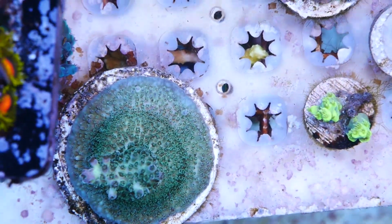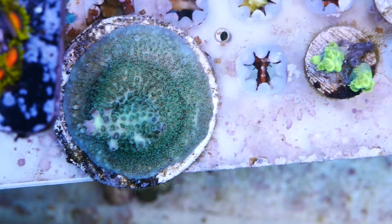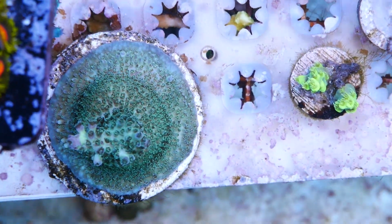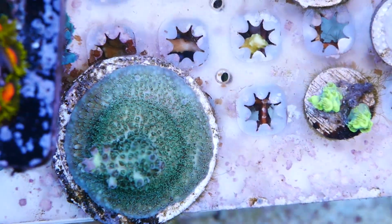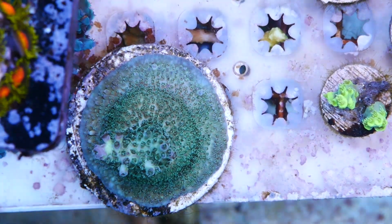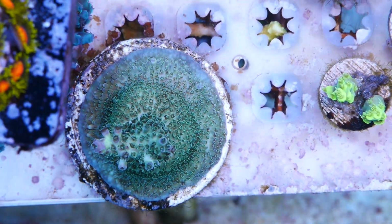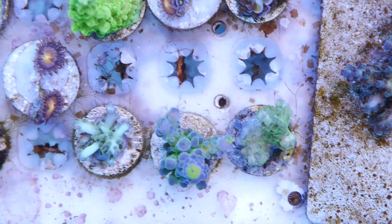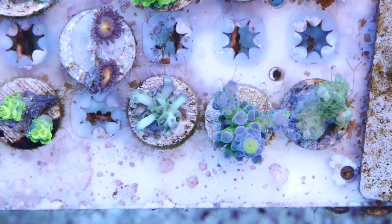Over here we have a pearlberry style acro. I've had this piece for I think 8 or 9 months, and for a little while I've been concerned that maybe this really isn't a pearlberry style acro. But finally I'm seeing growth tips that have that pearlberry style coloration. So really happy. If you look right in the middle there, that's an ORA Pearlberry. And the difference between that and the previous pearlberry is that its corallites are much further apart.